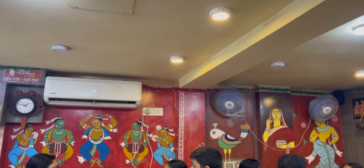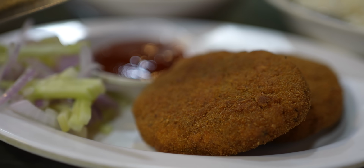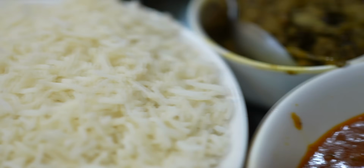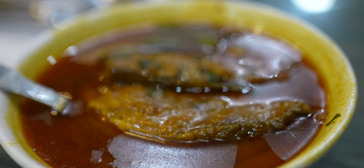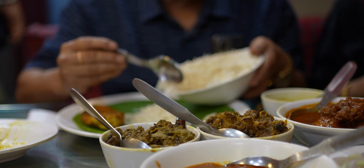We then went out to have lunch at a small restaurant. We ordered mochar chop, kosha mangsho, mochar ghonto diye chingri, hilsa fry with oil. This is one of the very unique delicacies you can find here. Also some hilsa fish curry.